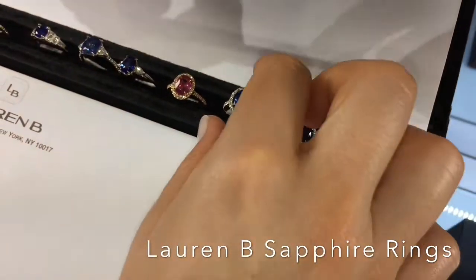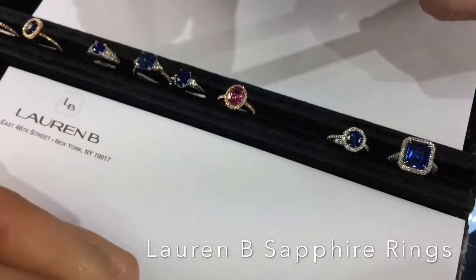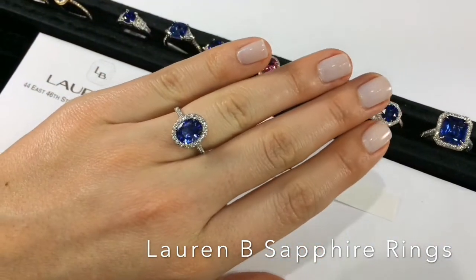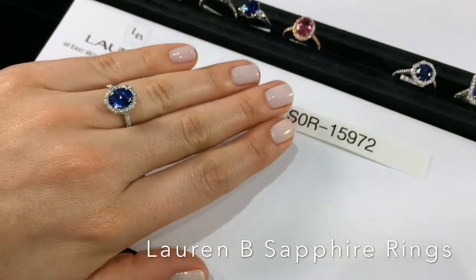Let's go to another double edge halo, but an oval. This is SOR 15972. 3 carat stone. Let's use 2 rings and components on this one. I'll do this pink one next.